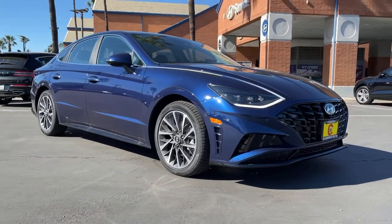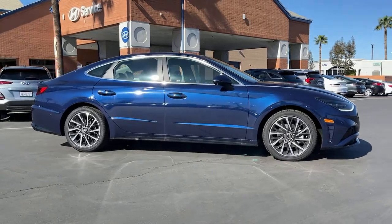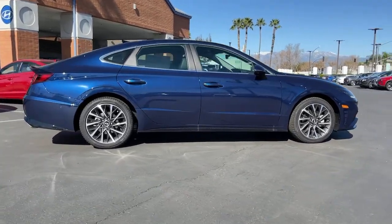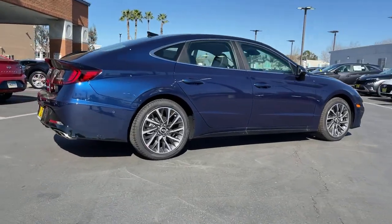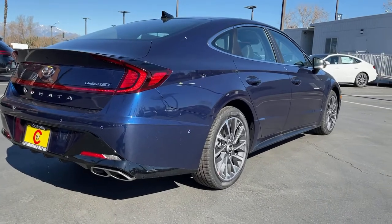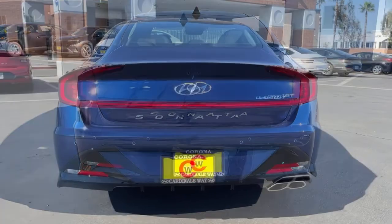Take a moment to check out the 2022 Hyundai Sonata. Here's a spacious and comfortable Hyundai Sonata, the midsize sedan that prioritizes a smooth ride, connected infotainment, and passenger safety. With ample cargo space, standard driver assistance, and standout style, this family-friendly four-door is ready to take you places.